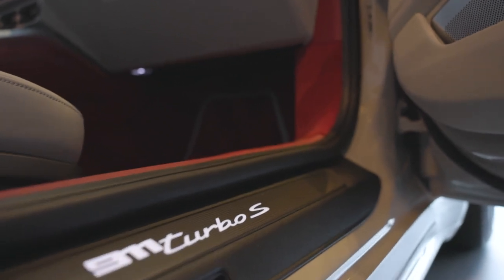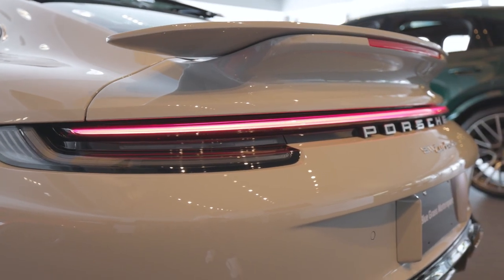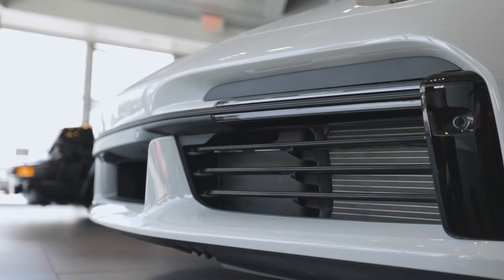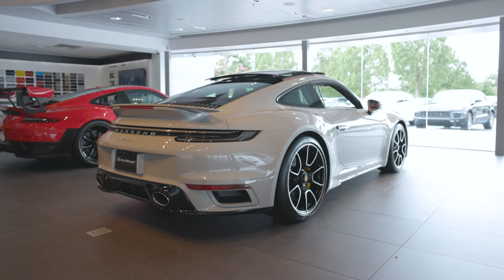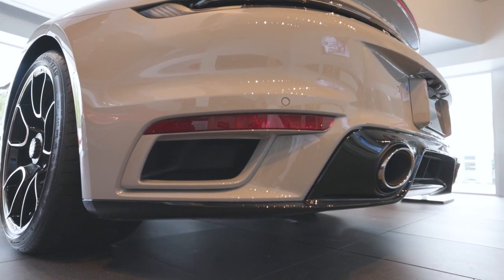illuminated under-door puddle light projectors, an Exclusive Design fuel cap, Exclusive Design tail lights, and an exterior package painted, which includes front air intake slats, side skirts painted exterior color, side air intakes painted exterior color, rear lower fascia in high gloss black, and rear air outlets painted exterior color.